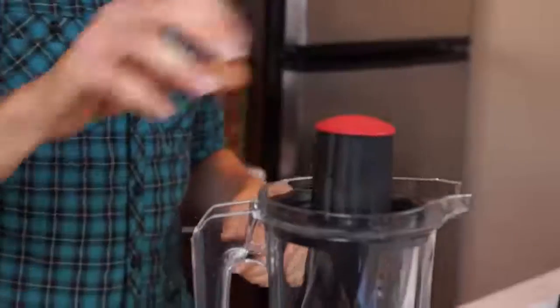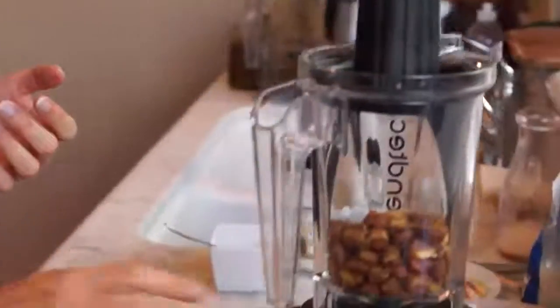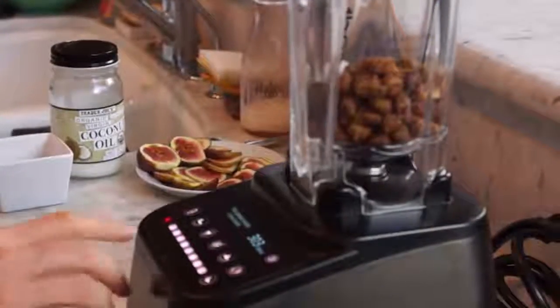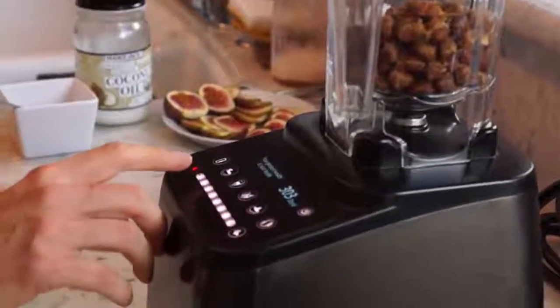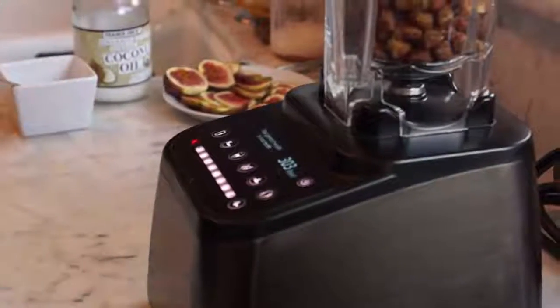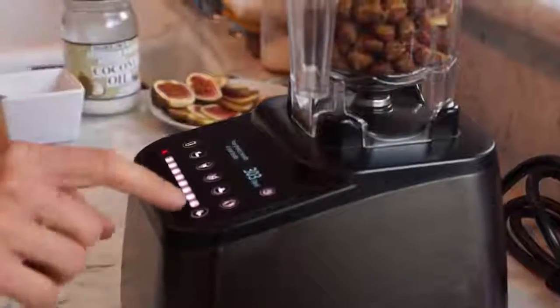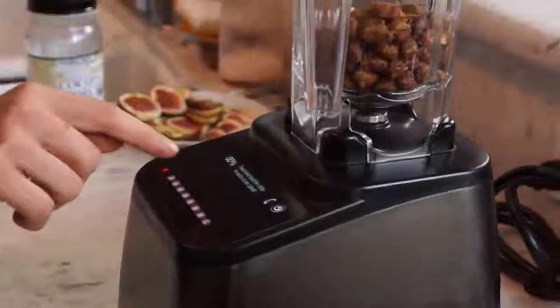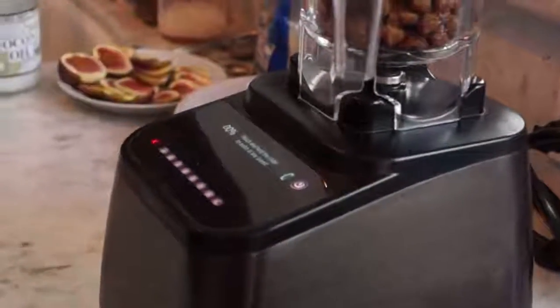Now, we're actually gonna do the manual setting on this Blendtec because you don't wanna over-process your nut butter. Let me show you how it works. So in addition to those 6 pre-programmed cycles, you can do this manually as well. So what you can do over here is this slider is a really cool thing because it goes from 0 to 100. It has 100 speeds, but if you want to pulse in addition to it, you hit this button right here, and you can touch and hold the slider and you can pulse it at any speed.